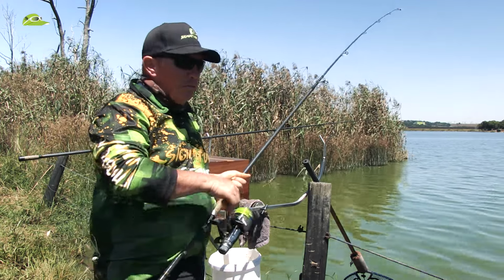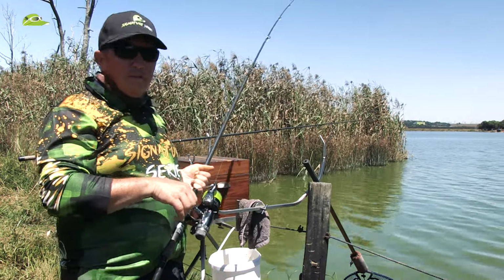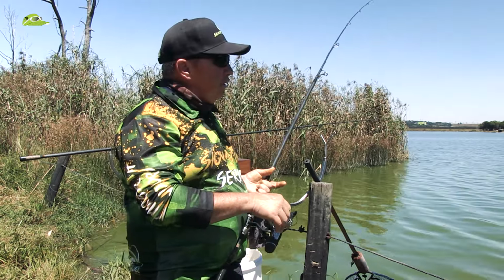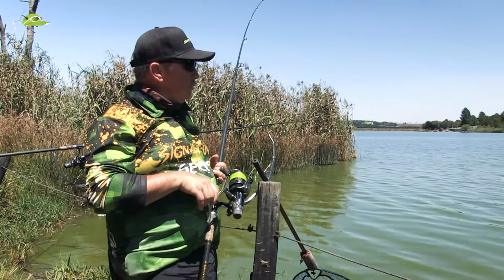That's all you need when you come to Rietvlei. Just do what we did. Fish at 85 meters. If I come here again, I'll most probably fish both rods there. Because we did pick up some decent fish on the shallow rod as well.